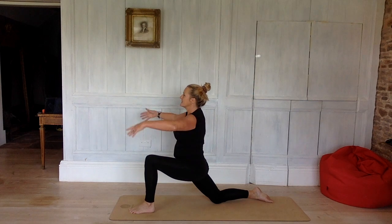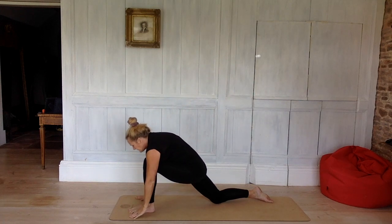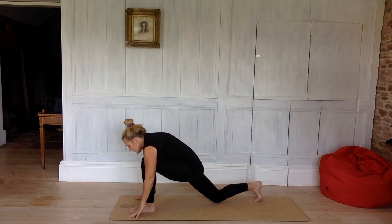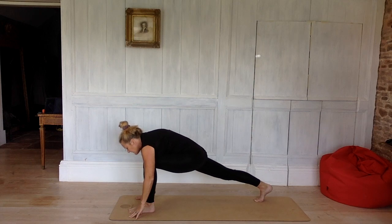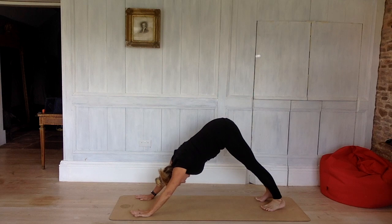Then inhale, come back to center, arms up. Exhale, take your hands back down. Tuck your toes under, inhale, lift your right knee, reach back with the heel, feel that stretch in the front of the hip there. And exhale into downward dog.